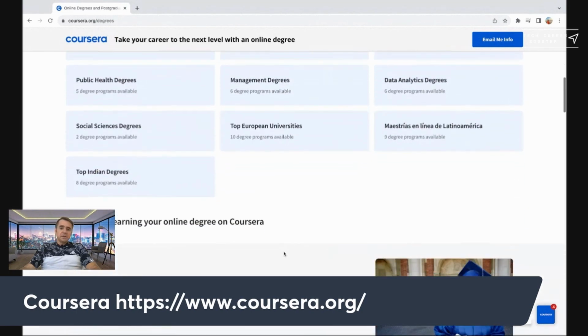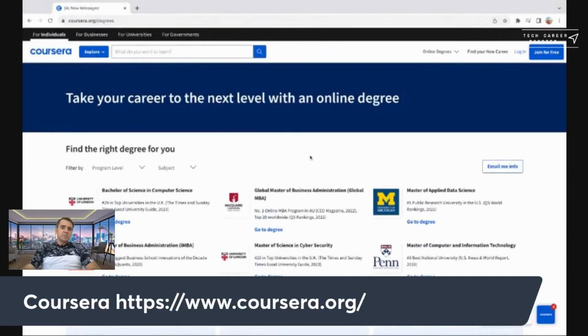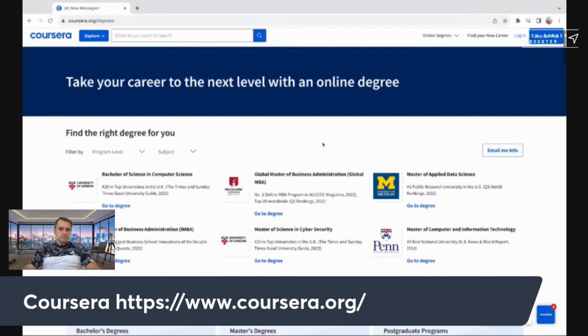And if you don't want the certificate, you don't have to pay anything. Or if you want a certificate, you're just going to pay for the certificate. But again, it's way cheaper than paying 15, 20 grand per year on your degree. So if you're going to take a 3 year degree, you're going to spend like $50,000, $60,000. It's just a huge amount of money you don't have to spend.